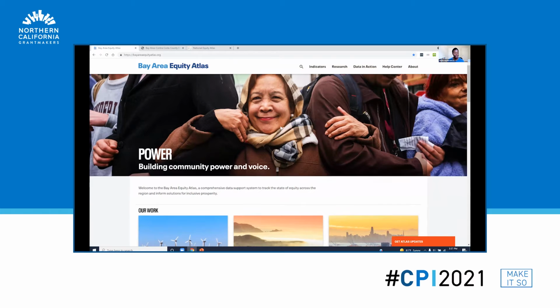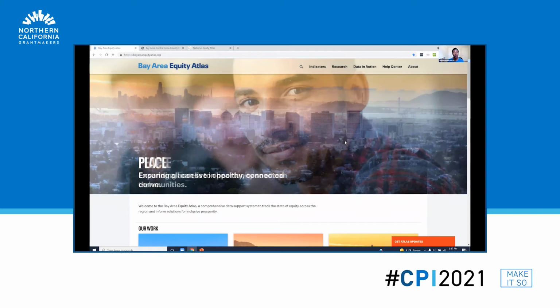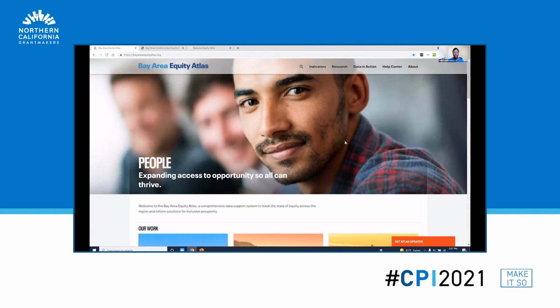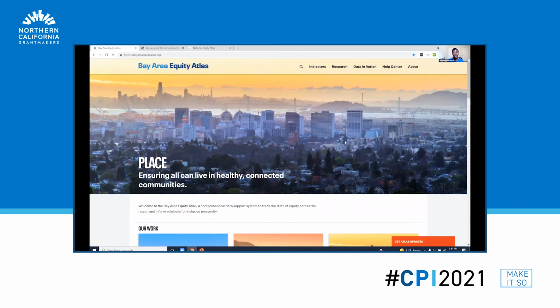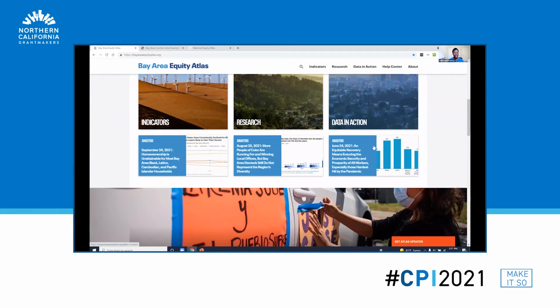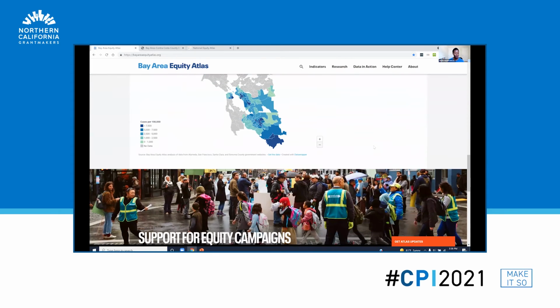So here we are. This is the homepage of the Bay Area Equity Atlas, and we're highlighting here this people, place, and power framework of the San Francisco Foundation, who is our partner and funder in this work. And so this is really about removing barriers so that all can participate. That's people, live in healthy communities of opportunity, place. And then it's really about building community power and voice. And the goal is really to do that through the data available here on the Atlas. I would encourage you to check out the homepage when you have some time. This is where you'll find our analyses and data, how we've been supporting equity campaigns.